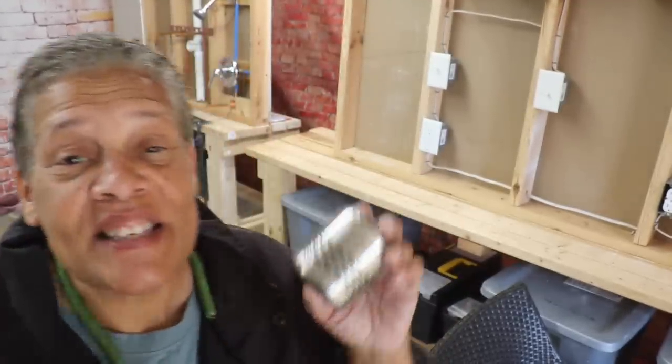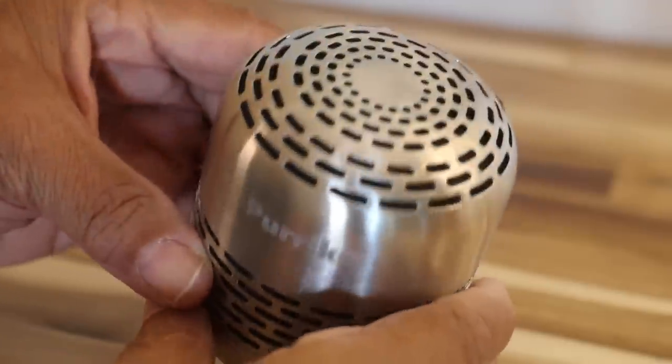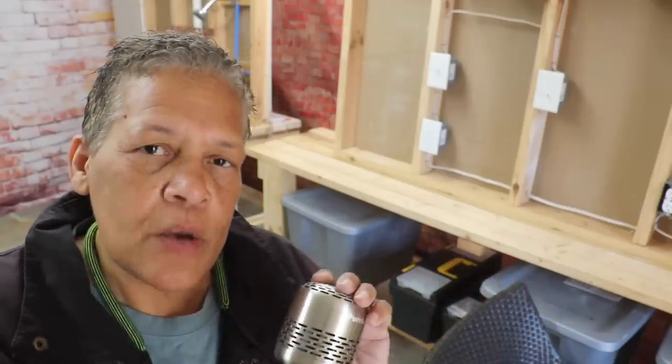Today's video is a 2-minute tip about this gadget here. When I come across a tool or a gadget like this one that I like, I got to share it with you. I found this on Amazon and I was so intrigued that I had to purchase it. And when I actually started to use it, I realized, wow, this is something else. I got to share this with my community, and that's what today's video is about. So why don't we jump right into it?